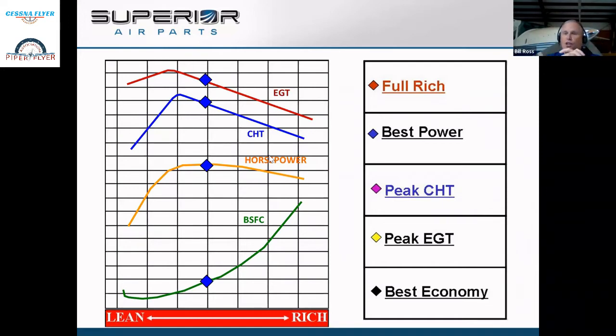The aircraft was equipped with that when we acquired it. It's not something that I think that I need to lean the 182. I can do very, very well by leaning this airplane until the engine stumbles and enriching it until the engine runs smooth. And when it does, I'm pretty close to where I want to be, even with the engine monitor.